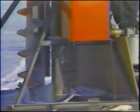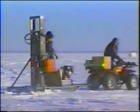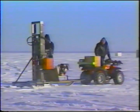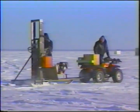We can pop a lot of holes. As you know, this morning we had to move around to find the fish, and I don't know how many holes we drilled, a couple hundred anyways, to get onto the school, and we finally got onto them, and here we are.